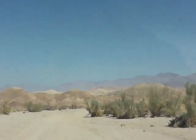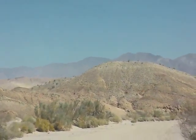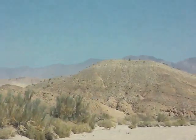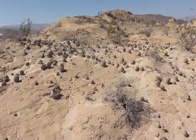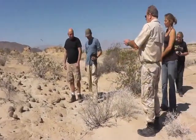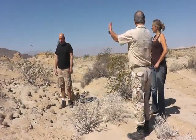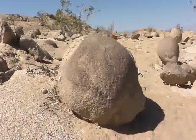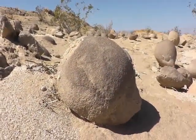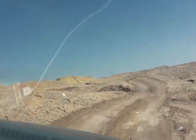Well, we're not sure, but I think right at the top there might be Fonz Point, because that little outcrop reminds me of looking down at this place last time we were here. Oh no, that's Hills of the Moon up there, but it could be. This does seem familiar from last time.